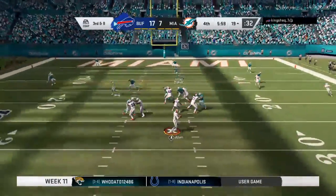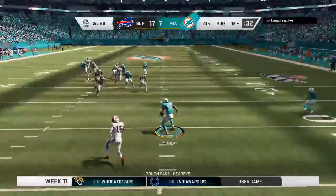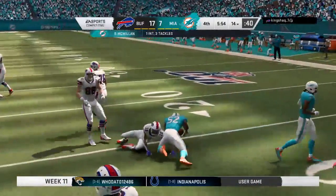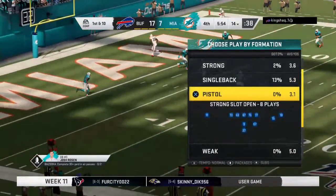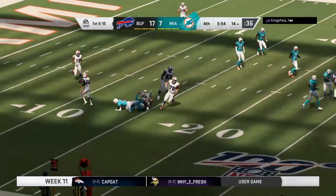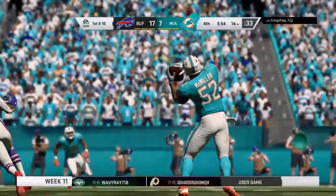A play fake to Singletary, and now it's Allen. And intercepted. Maybe the turning point they need. Picked up by the linebacker, Raekwon McMillan. And he'll be stopped shy of the 15 at the 14-yard line on the return. The Dolphins take over, 1st and 10 at their own 14-yard line.